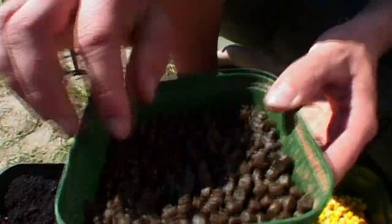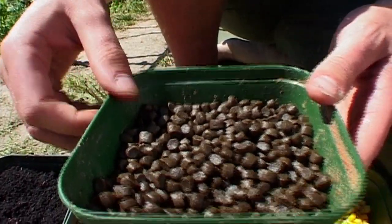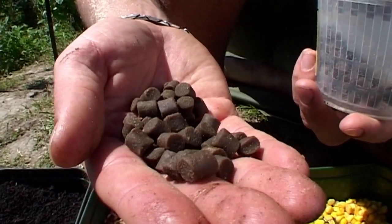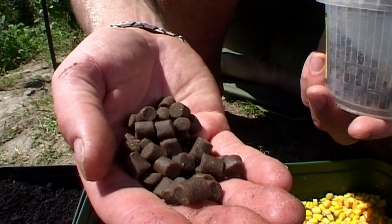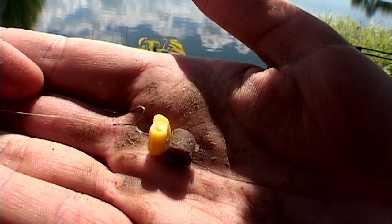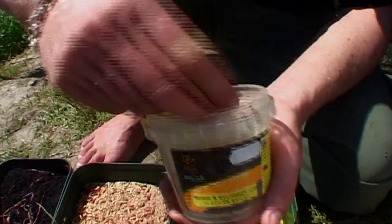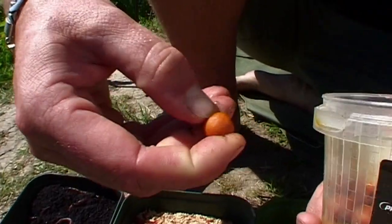Pellets are also good to fish with, but since they're extremely hard, they can be difficult to mount on the hook. Here's an imitation of a pellet. It's a soft dough that can be put directly on the hook or mounted on a hair, for instance with a piece of corn. Boilies can be an advantage, especially in waters that receive a lot of fishing pressure.